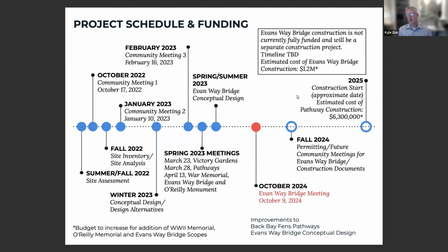Now, the Pathway project, as you know, is on a separate track because it's funded, and it's a separate track from the Evansway Bridge, which has CPA funding, but it's not full funding for the design and construction. So that's why we're having this special meeting tonight to talk about the conceptual designs for the Evansway Bridge. That will help us focus and hopefully narrow down the number of concepts from 3 to hopefully 1. We've already had a preliminary conversation with the Boston Landmarks Commission, but we haven't done any formal submittal because that's premature at this point. But we wanted to get their input.